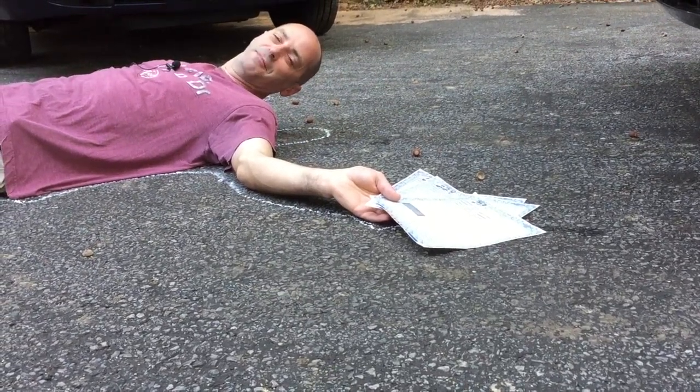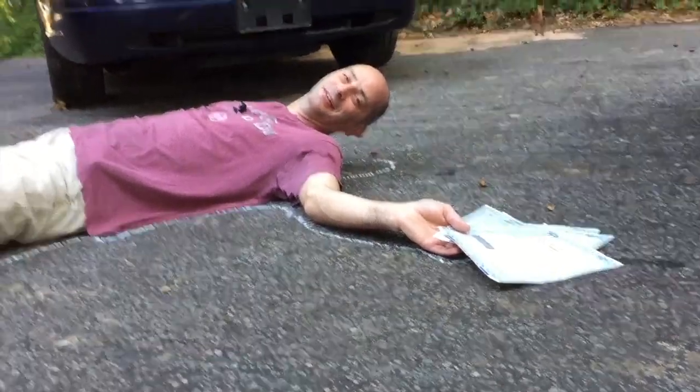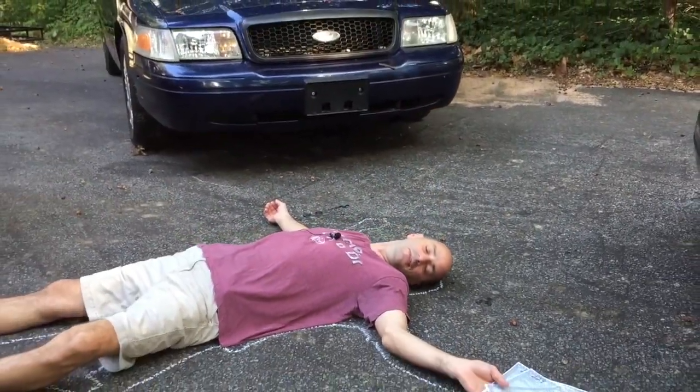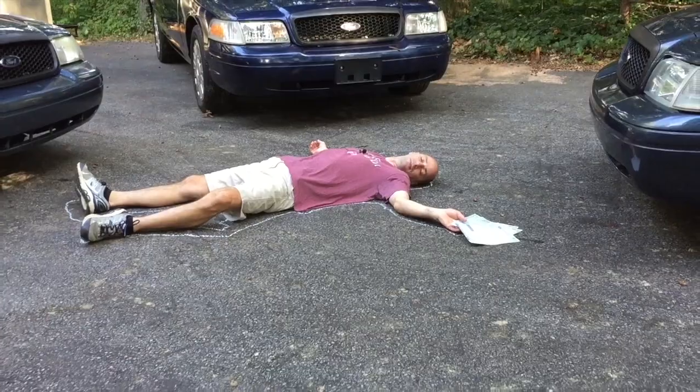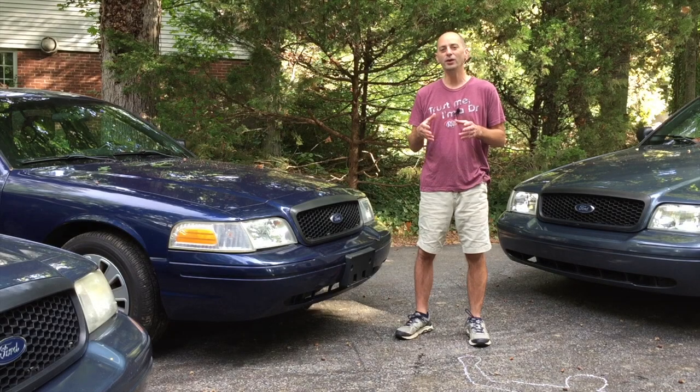Hey, I'm Chris, and I just came back from another state auction, and this time, my driveway looks like a crime scene. A week ago, the state of Delaware had another auction, and this time I came home with 3 more Crown Vics. Now, getting these 3 cars was ironically a steal, but the crime doesn't stop there. There's much more to the story.